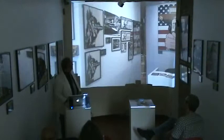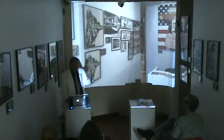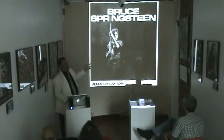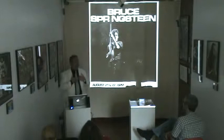So you can see the images on the wall. I did these when I was still at Rhode Island School of Design, still a student. This first image, I call this the guitar image. I did this in 1978 during Bruce's Darkness on the Edge of Town tour. This was an ad for the very first time he played Madison Square Garden, which was the very first time I saw Bruce. And I loved this image, and I based that guitar image on it.